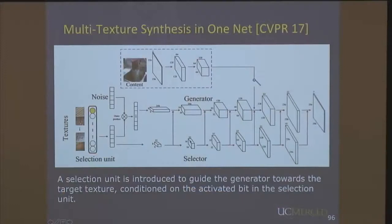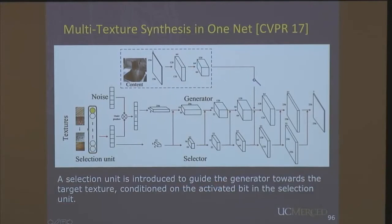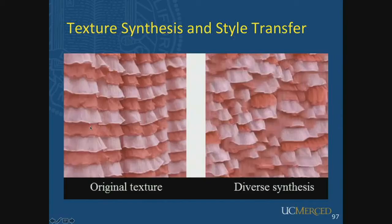And the code is available, okay? So we start with, this is very simple. This part is very similar to a state-of-the-art algorithm, except that here we add in some selection unit, and we want to add in 1,000 styles for that.